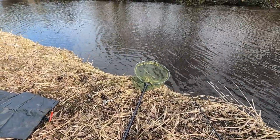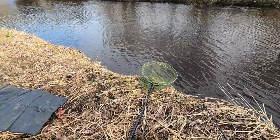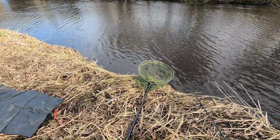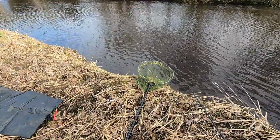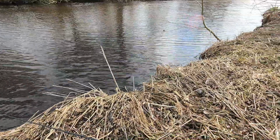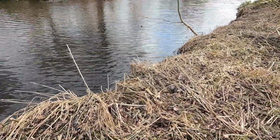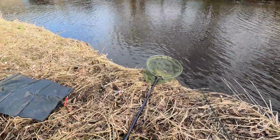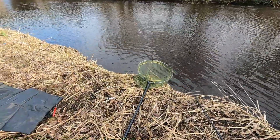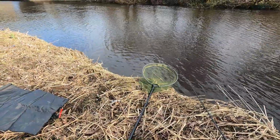So yeah, it's just playing that old waiting game now. I did consider bringing 2 rods and sticking some luncheon meat out for a chub, but I quite enjoy fishing with 1 rod. I'm not match fishing, I'm only pleasure fishing, and to me it's not much of a pleasure when you're worried about 2 rods. I don't know. I always worry about getting 2 fish on. Not that I can even catch 1 fish, so I shouldn't be worried about that.